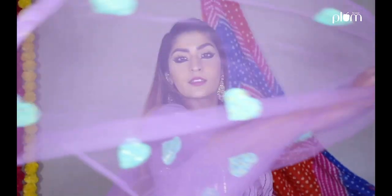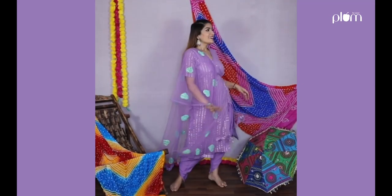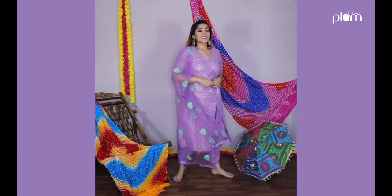We're going bold, bold, and bold for the 8th day of Navratri with this look, which is an Egyptian liner look, and I'm wearing this gorgeous angarkha with dhoti pants. It's a really experimental look and it's really fun, perfect for Navratras.